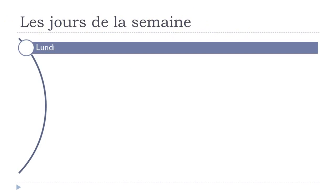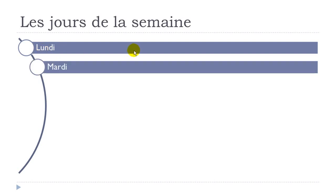Okay, so we'll start with the first one. In France, the week starts with lundi, Monday. Lundi, lundi. Remember, UN is pronounced like un. Lundi. Then mardi, mardi. You can hear that you don't pronounce this R that strongly. You don't need to go too deep. You don't move your tongue. No, it's really soft. Mardi, mardi, okay?